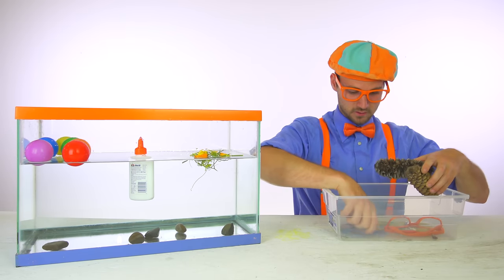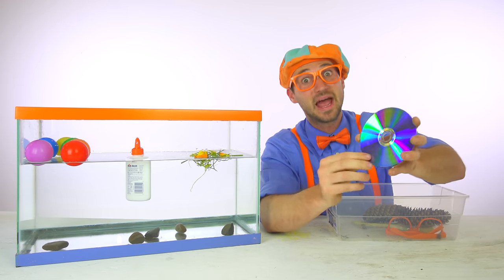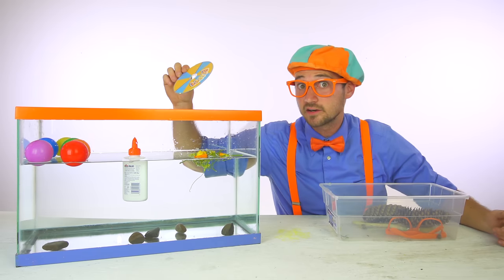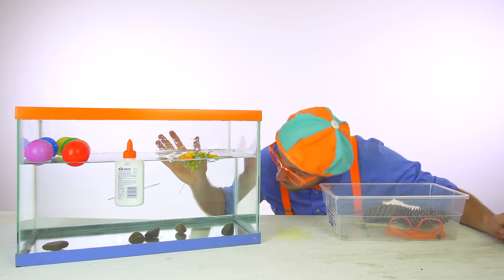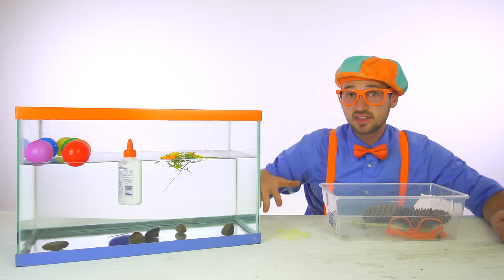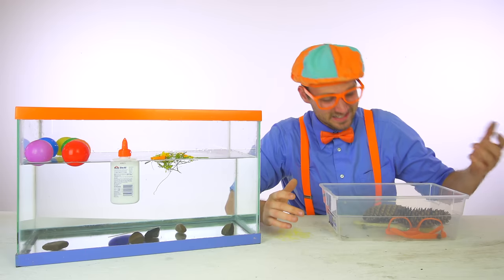Oh, look. We have a Blippi CD. Compact disc. Ready? Do you think it'll sink or float? Okay. Whoa! Whoa! It barely sinks to the bottom. Okay, I guess it sinks.